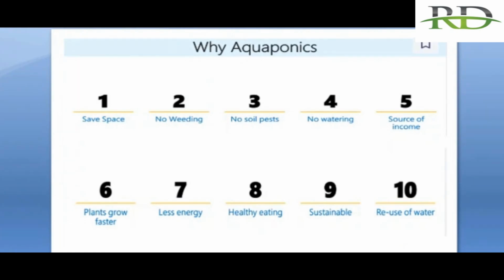These products from aquaponics are very healthy since there are no contaminants or other disease-causing agents. So these products are very nutritive and healthy, and it's also sustainable because the main thing is that we are facing a shortage of water. Although 70% of the earth's surface is seawater, that is not suitable for humans. So we need to conserve the fresh water, which is only about 1 to 2% on the earth's surface.